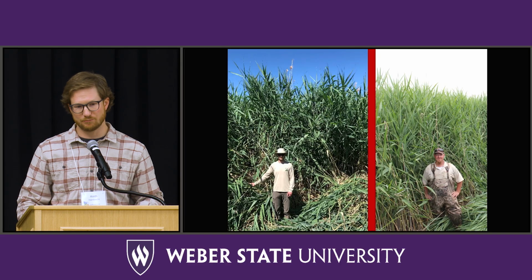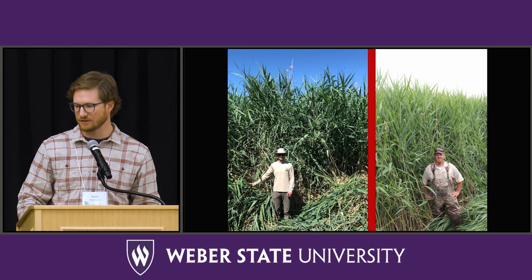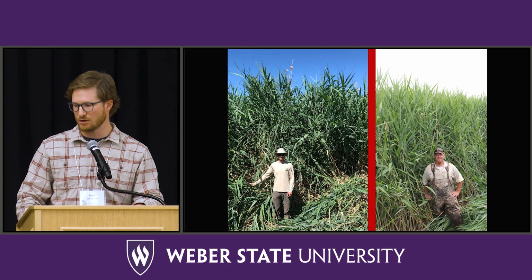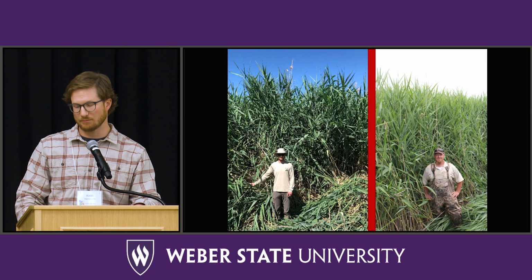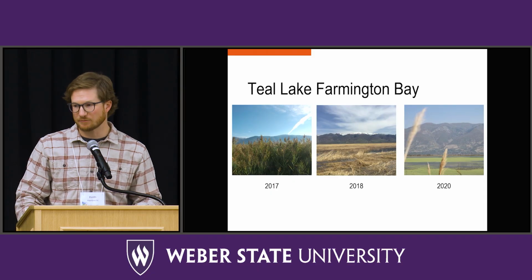So now I'm just bringing this photo up again. I'm going to go through a bunch of monitoring photos we have from around the lake just to show how these areas are transforming. So much of the lake bed and much of these wetlands used to look like this. Starting with some of the Division of Wildlife monitoring points.